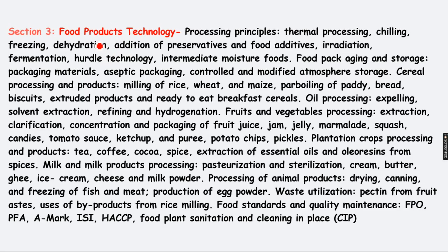And food products, section 3 will mainly deal with food products technology. You'll be talking about the various processing principles. So a lot of logical questions you can expect from this particular section, or even comprehension based questions like thermal processing, chilling, freezing, dehydration, addition of preservatives and food additives, irradiation, fermentation, hurdle technology, intermediate moisture foods, etc. So here you will be talking about the various up-to-date processing techniques, and you should be well aware of the principles behind each, and you should also be well aware of the type of foods that are subjected to a given processing technique, and this will be really helpful for answering questions from this, because there will be a lot of logical questions from this particular section.